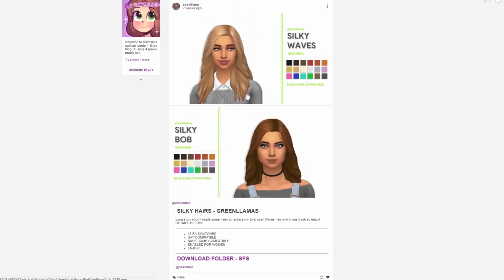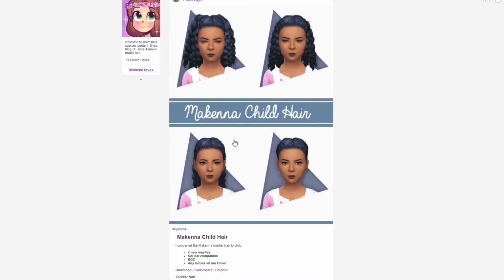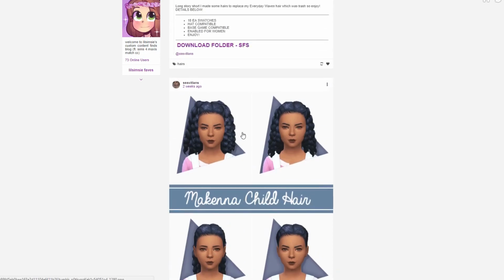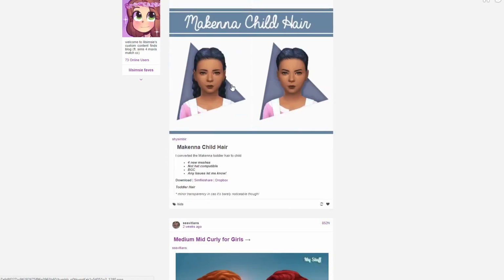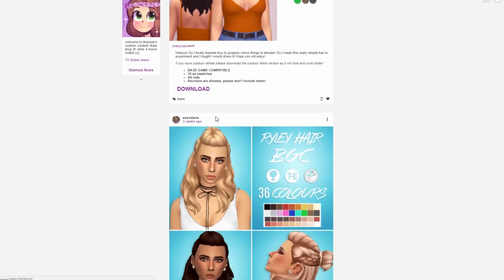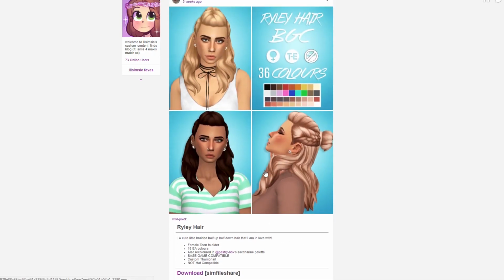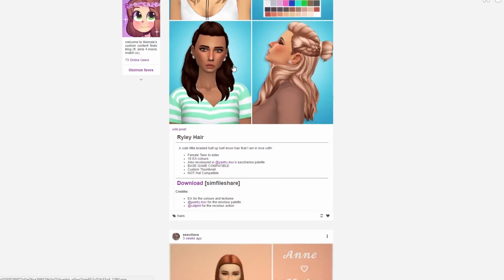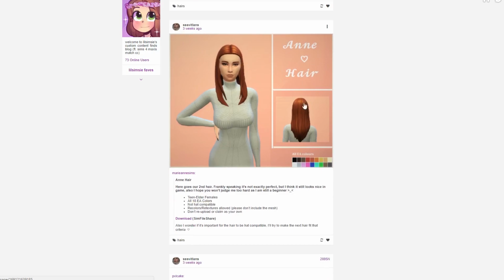I do like the silky waves hair and the silky bobs. Those seem pretty freaking sweet. I do have these hairs too, if you guys are interested. The McKenna child hair. Definitely grab those if you're looking for some more ethnic hair, which I'm always on the hunt for because I feel like there's such a limited amount of that, to be honest. I do like the Riley hair, but it's not my personal favorite. I don't know what sim I would use that on, but I like it as it is. So I'm going to download it. You never know when you'll need a little extra oomph in your life.